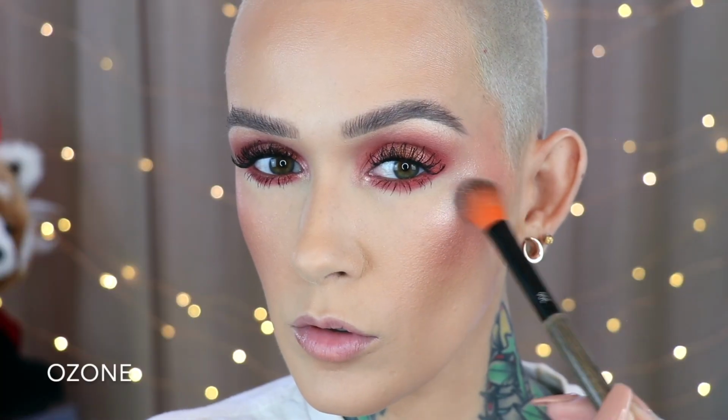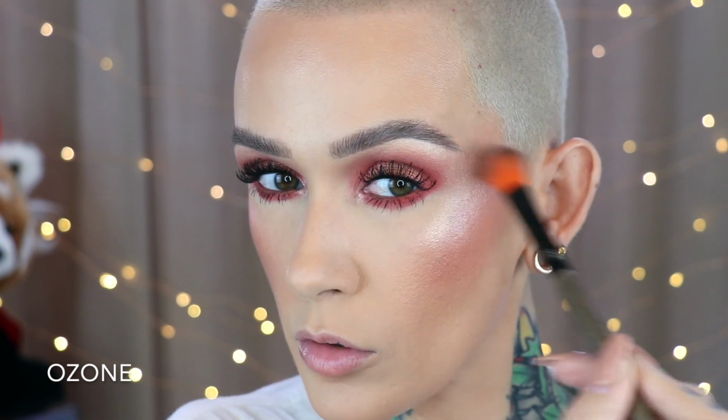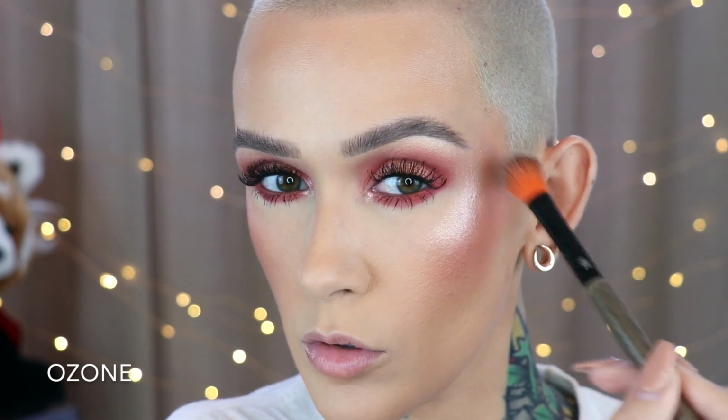For the left side of my face, I went in with the lightest one in the collection. This is Ozone, and again, I'm using my Linda Hallberg 306. I just brushed it off on my pants to get any excess highlight off, and then I go in, and this is so bright, you guys. It is like bing, but in such a beautiful way. You can wear your highlight or skin glaze like this if you want to. I just prefer to go around with a brush or a buffing powder of some sort and soften out the edges. I want the glow, but I don't want to have any harshness.